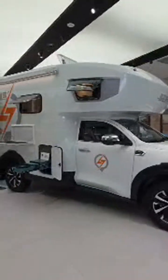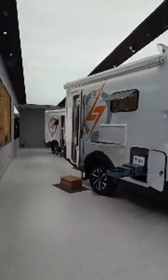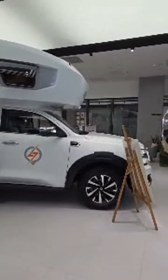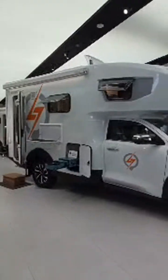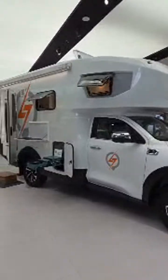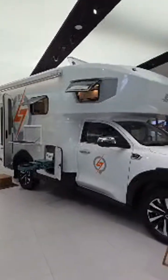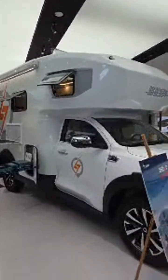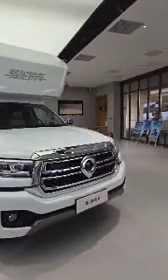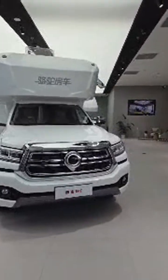These are only 3.5 tons gross weight. So even in the domestic market, from our point of view, these are the smaller vehicles. The length is going to be the same 6 meters due to Chinese regulation. The width is going to be 2.14 meters.